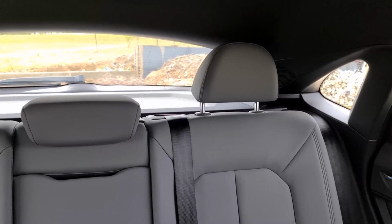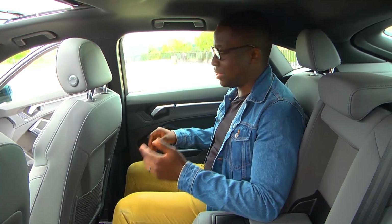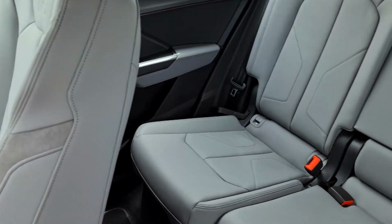But one thing that is commendable is the legroom. I've got the front seat in my normal driving position and there's plenty space for myself. So even if I was slightly bigger, I'm sure I'd fit in here quite comfortably.